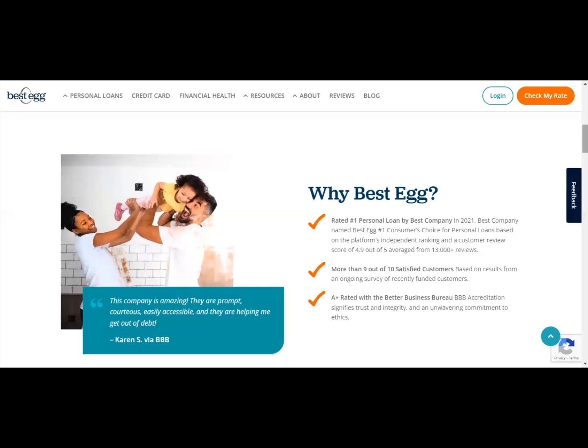Now, their terms are from 3 to 5 years for repayment, and their loans are a minimum loan of $2,000 all the way up to $50,000. Now, if you're a person that qualified for $8,000 to $10,000, they'll give you the option to choose which one. So you might not need the whole $10,000. So you might just take the $8,000 loan. And so you will just have to show your proof of income, and they will be able to fund your loan in as little as 1 business day up to 3 business days. So if you're a person that is looking for a personal loan, those are the data points for Bestegg.